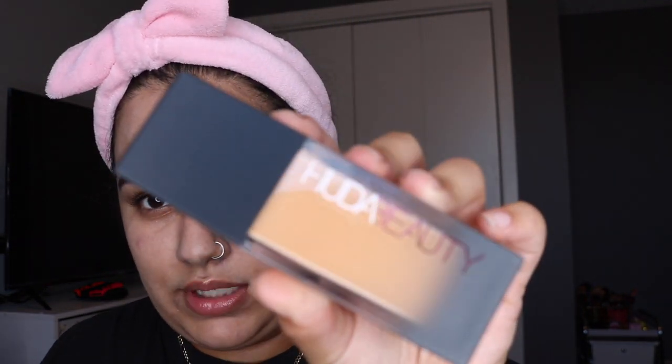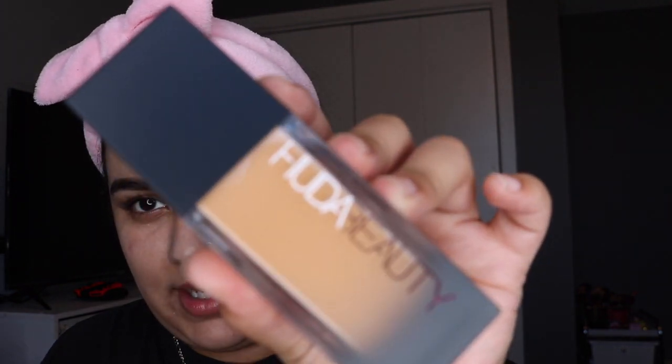I got the shade Tres Leches, which is kind of ironic because I am Mexican. I love tres leches. My shade is tres leches. In the store, in Sephora, it was kind of dark, so I really hope this foundation looks a little bit darker than my skin, so I really hope it does match me, but it looks like that.